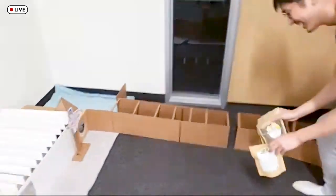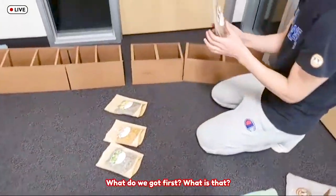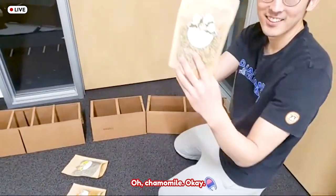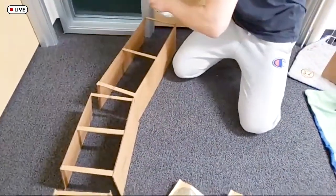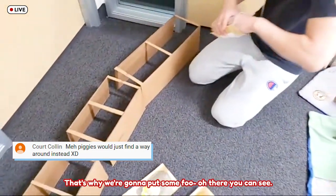Hello everybody. Doing it. All right, so... What do we got first? What is that? Chamomile. Oh, chamomile, okay. I'll just put a little bit. The piggies would find a way around instead. Yeah, probably. That's why we're gonna put some food.